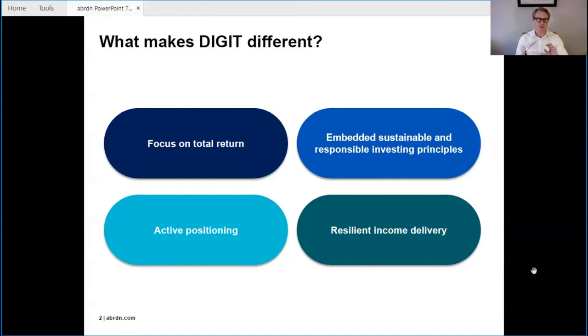And that goes back to that focus on total return and on that willingness to differentiate, that willingness to focus on high quality companies, as well as the underpin of our investment process. And it's that can allow us to deliver consistent and sustained growth over the longer term.